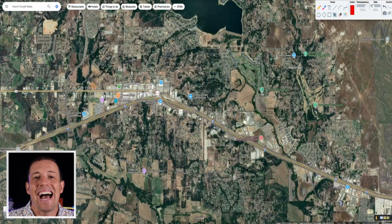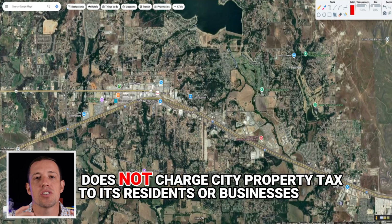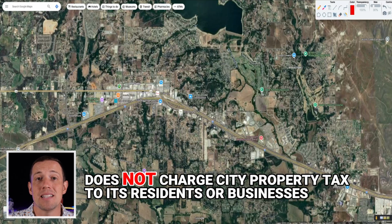Now I want to get to taxes, and this I think is one of the most interesting things about Hudson Oaks, is that Hudson Oaks doesn't charge its residents or its business owners property tax, or city tax, that's a better way to say it. So how do they fund all the city services, the police department? How do they pay their salaries for the people that work for them, for improvements? Hudson Oaks pays for all of that with its revenue from its sales tax.